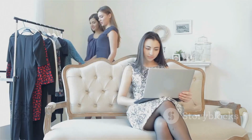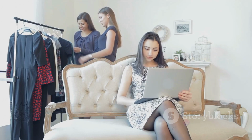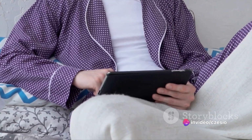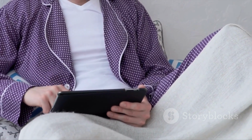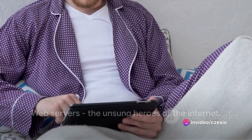So next time you're streaming your favorite show, purchasing something online, or simply browsing the web, remember the diligent web server working behind the scenes. It's making sure that the internet, this vast library of information, is accessible to you anytime, anywhere. In essence, web servers are the unsung heroes that power the internet.